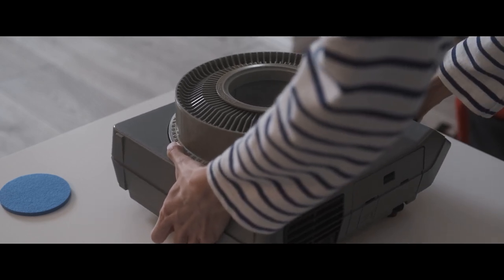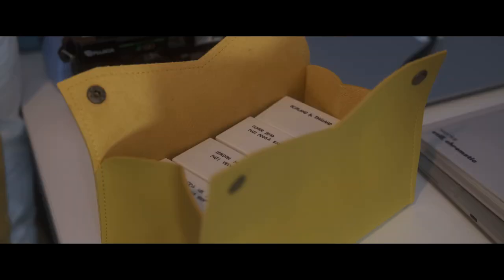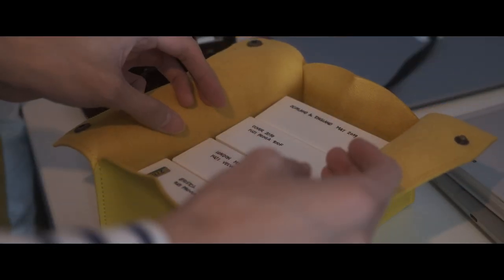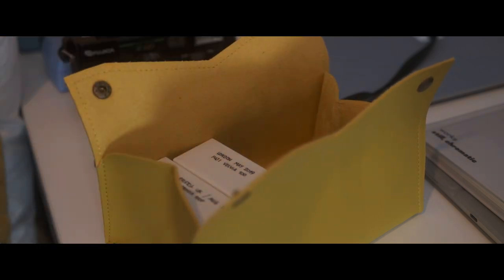I also have this old carousel projector from Kodak, which I've been using to project my slide films on my wall. It's a hassle to use, and I think the bulb for these are hard to find nowadays, but I think it's part of the experience of using slide films. And this is why I always get my slide films mounted, even if it costs a bit more.